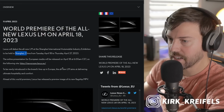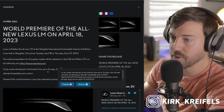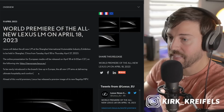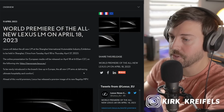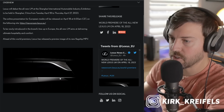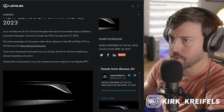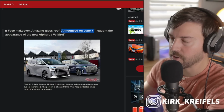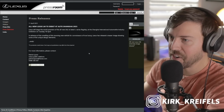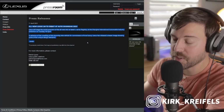Now, what's interesting is that this vehicle is being promoted here on the European Lexus newsroom. And this is going to be newly introduced into the European lineup for the first time with this new generation. We have a little teaser image here. So we have a floating roofline, like the Honda Odyssey, for example, where we don't have that sort of floating roofline on the Alphard or Velfire. Now, interestingly, over in Australia, they also have a small press release about it as well. So it could be coming to Australia.